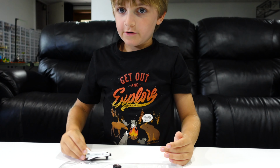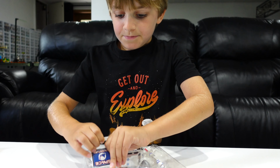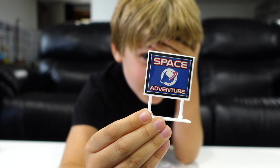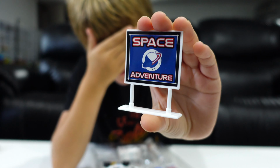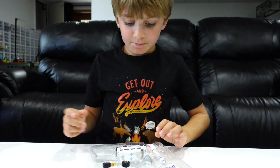Next thing I want to get into is, this isn't a vehicle, but it's a little space sign. It says Space Adventure. Space Adventure. I have to cover my face so it'll focus. Set that off to the side with our ship.